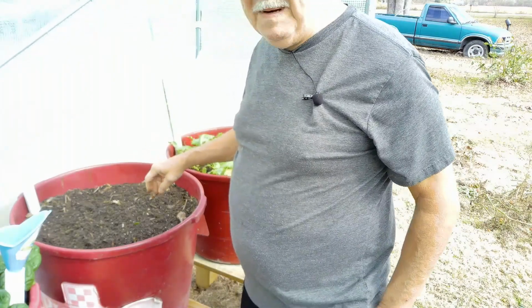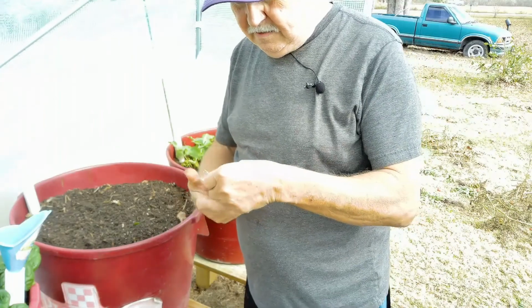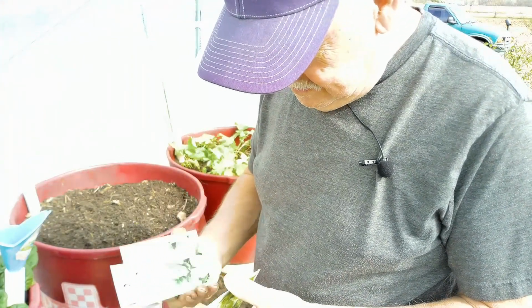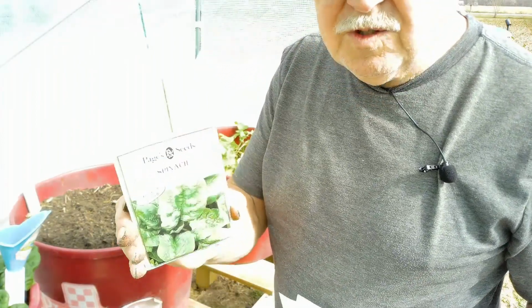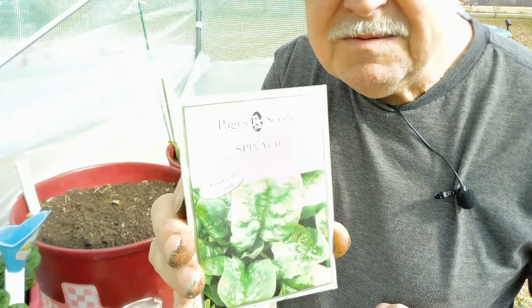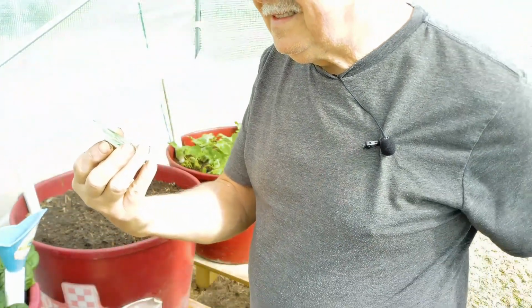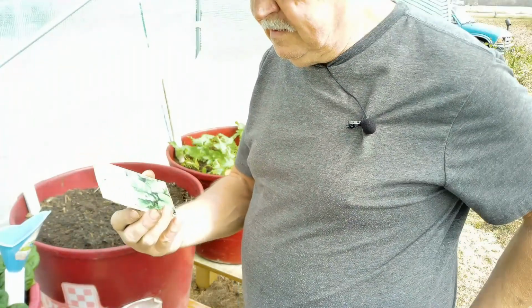I got some spinach I'm gonna plant. I was in town yesterday and bought some spinach. This is Bloomsdale long standing spinach. I'm gonna give that a try.